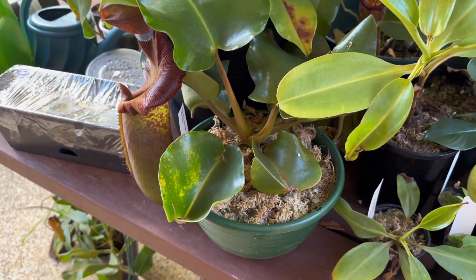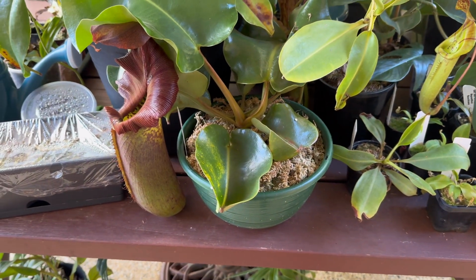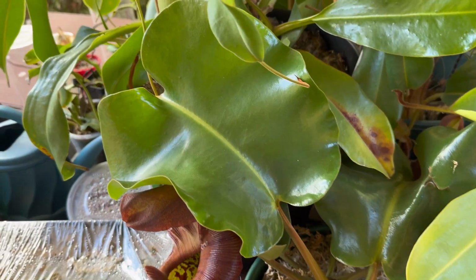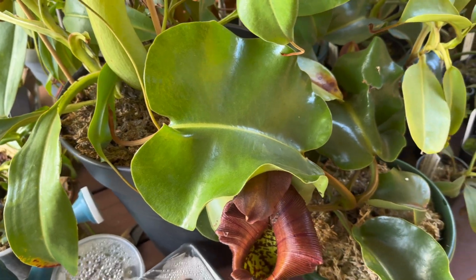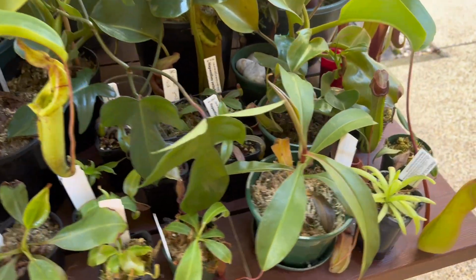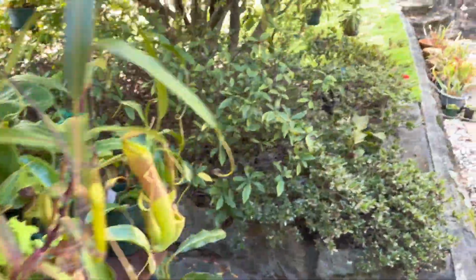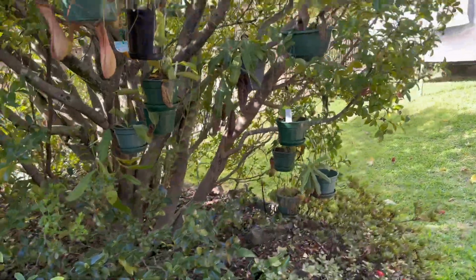And the reason why I've spun it around is because it actually fell off the table in a strong wind. Luckily, nothing happened to it. Luckily, this new leaf didn't get damaged. It's massive and obviously very healthy. Can't really see anything else that's grown, so we'll move on to the tree. Shouldn't be much in here, but we'll see anyway.